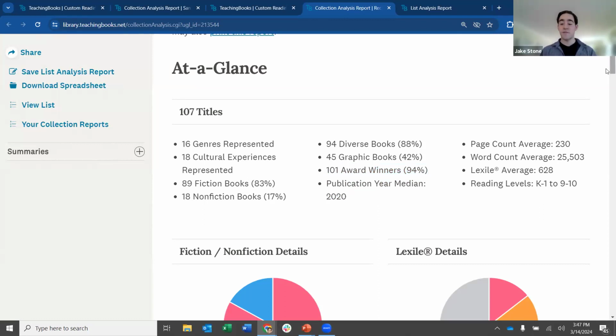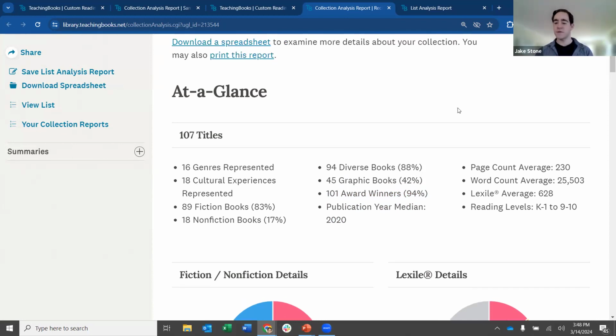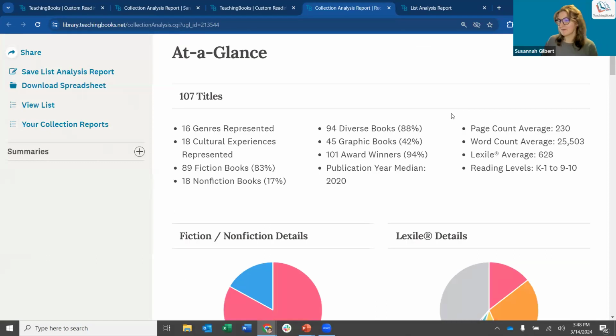So that's a lot of numbers. And a lot of this program is about giving you numbers that can help inform and prompt reflection about your books. But it's not just about the numbers. There's also reasons why we do this work. So I'll pass it over to Susanna, who has some nice insight about summer reading and the purpose of refreshing. Yeah, so I was thinking a little bit when we were preparing for this webinar about summer reading and why we're focusing on summer reading this month for this particular webinar.